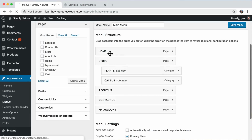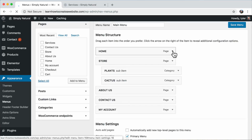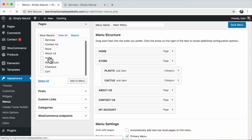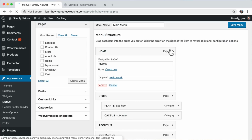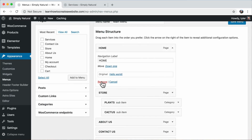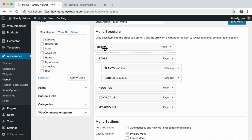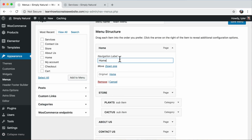So let's fix the home page. Yeah, that's messed up. If you click right there to open where it says home, you can see they titled it homepage, but the link is to Hello World, which is a blog post that we deleted. So you should remove that and then add home again. Drag it to the top. And then home. There you go.